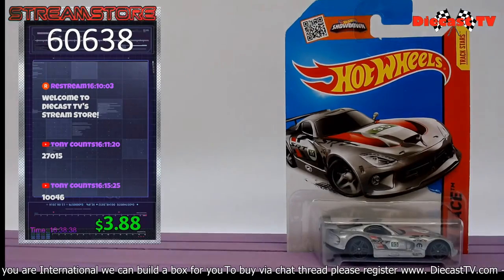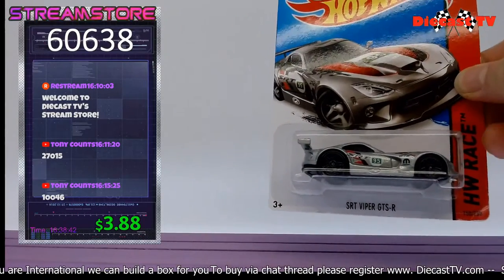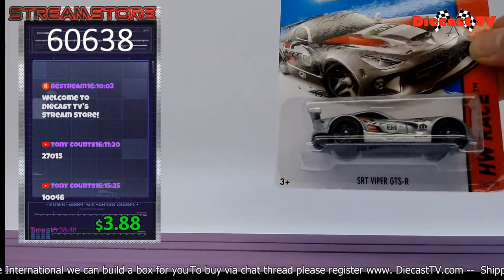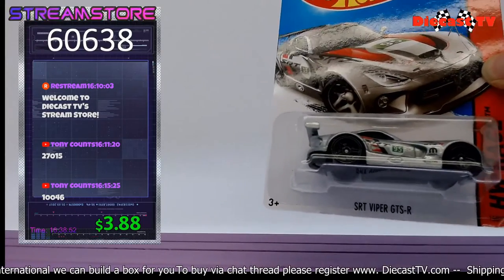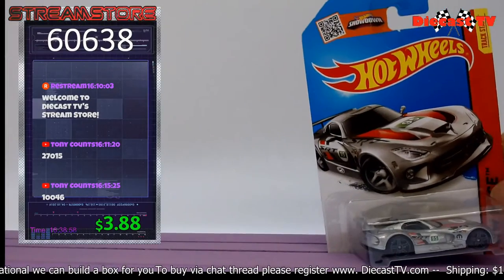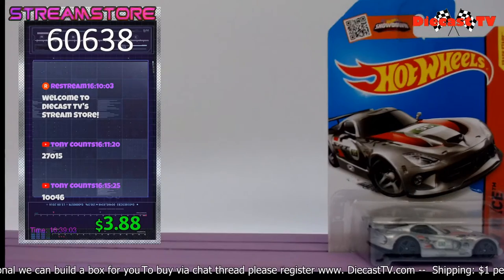Oh boy, nothing gets better than Hot Wheels Racing. Here's the Viper, SRT Viper GTSR with nice badges, the green 95 on the hood, nice red and black. Hot Wheels Racing from the Hot Wheels Showdown Hardware Race Series. Get this car now. To buy this car, put 60638 in the chat.